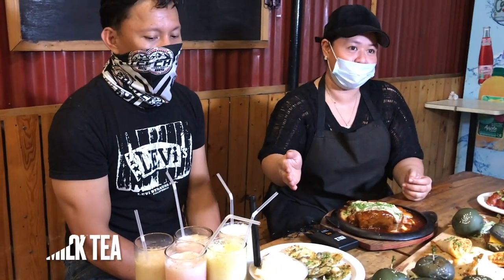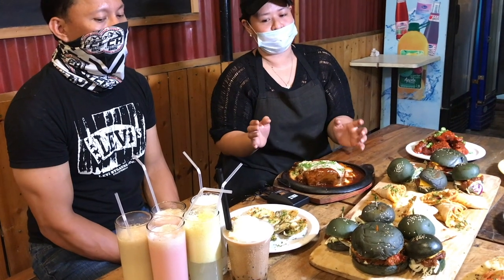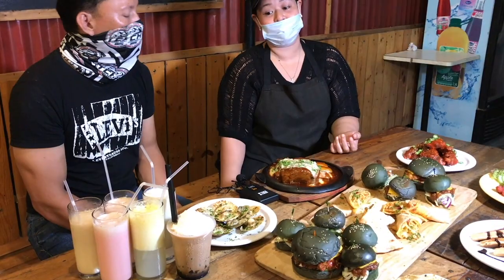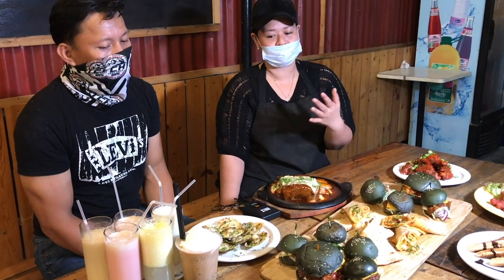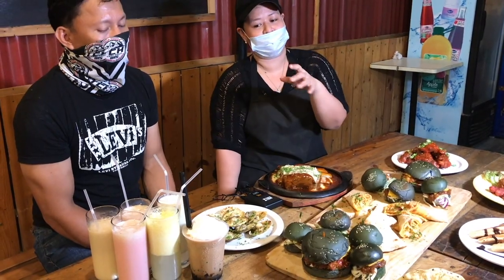And then for our drinks, we made our very own milk tea. We call it chai milk tea. We brew our tea here in the house. We don't use any powder for that. So we brew it, and then we made our own syrup as well. Instead of baba, we put gulaman inside. And then we finish with a dollop of butter.